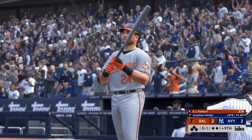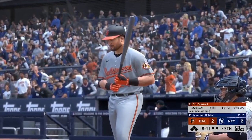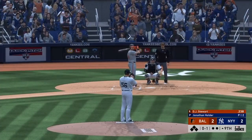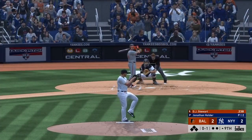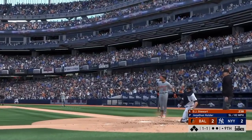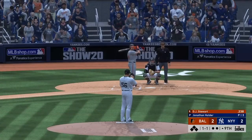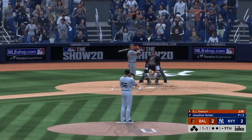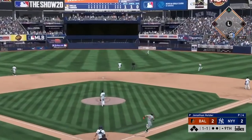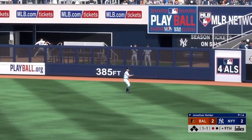Ninth inning underway now as the first pitch is taken for a called strike. And the slider is low and inside as he just about got him there. Pulled toward right center field. Gardner is there. One away.